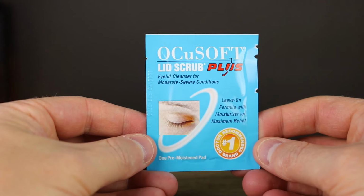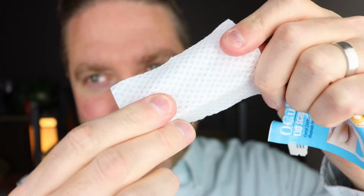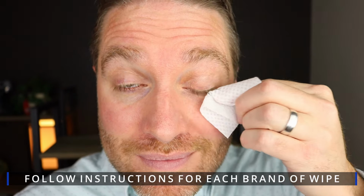Now, I probably would recommend the Plus formula. It's pretty nice because it's rinse-free. You can actually wipe your eyelids and leave it on there. So it's really convenient and probably the one that I would recommend picking up if you need them and you just need to go to the store and pick them up today.